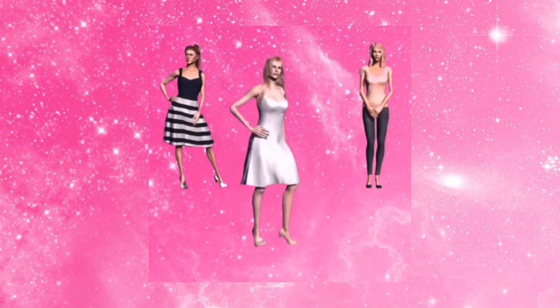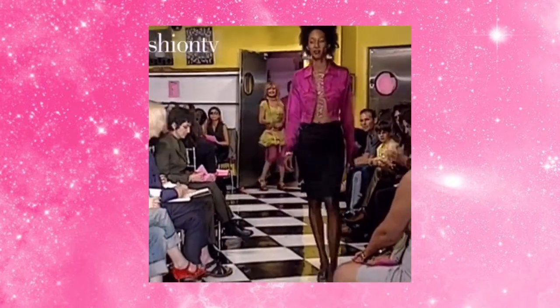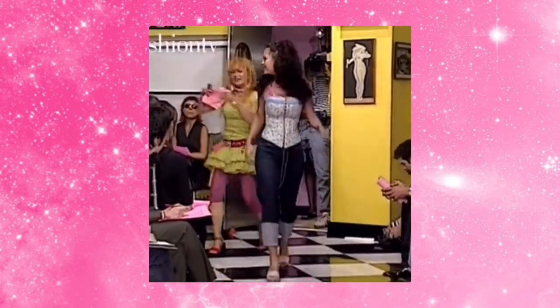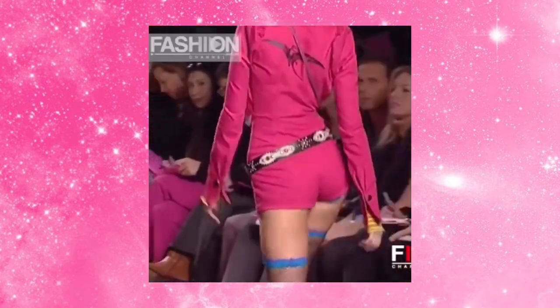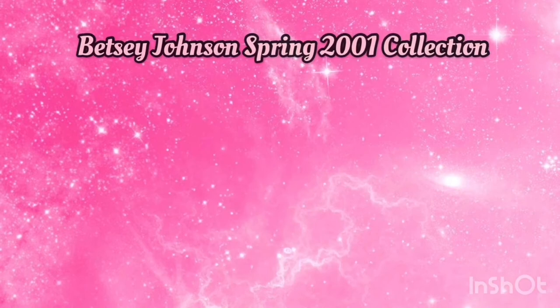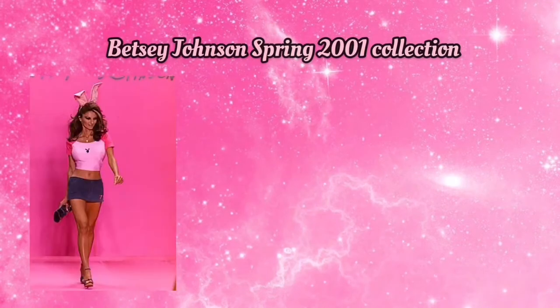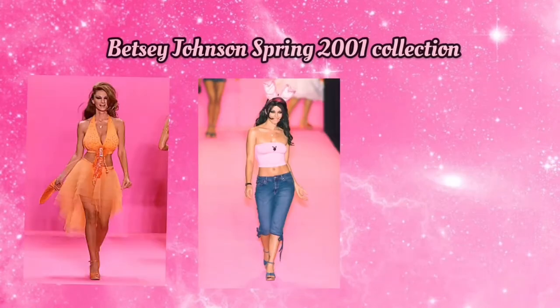It's very important to revisit fashion shows from this time period, because most fashion trends are set by what's brought down the runway. Fashion designers have a lot of influences, but with the early 2000s, how the trends are created will be different. Betsey Johnson's 2001 Spring Collection inspired some aspects of the early 2000 aesthetic, with a soft pastel color palette and Playboy bunny ear and logo.